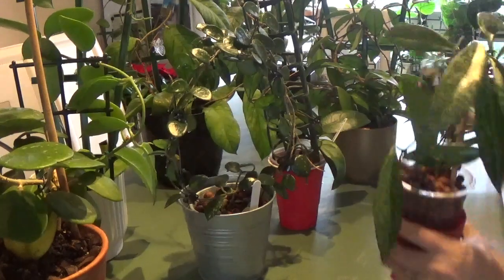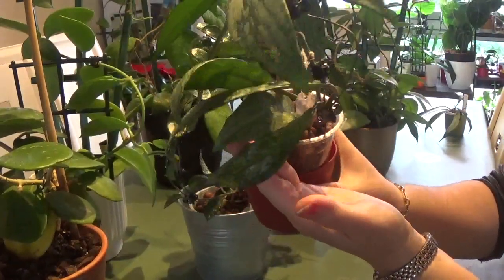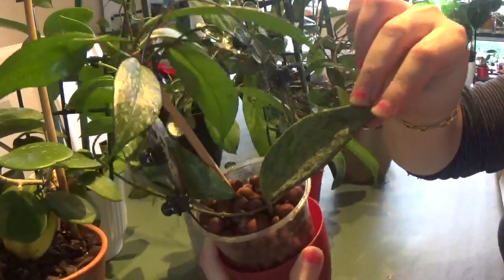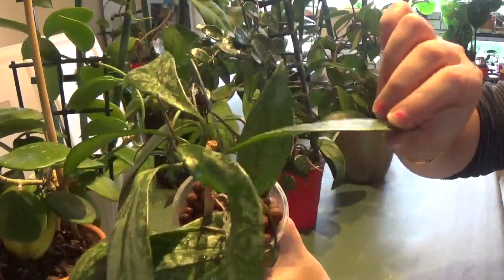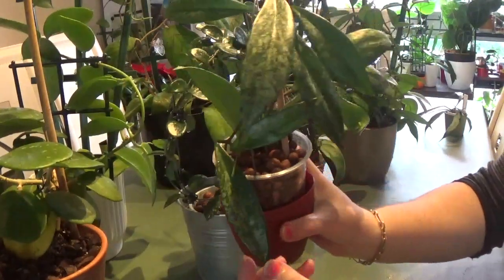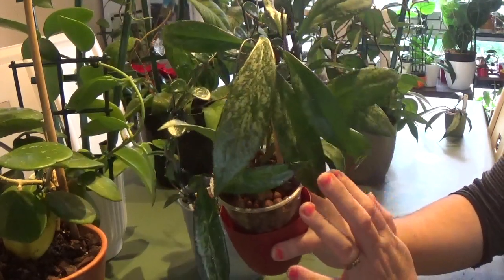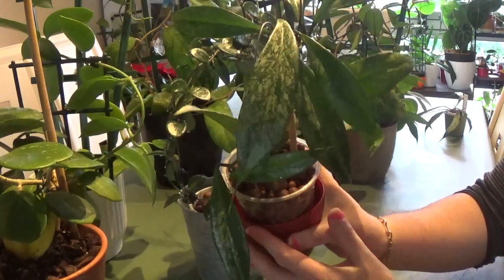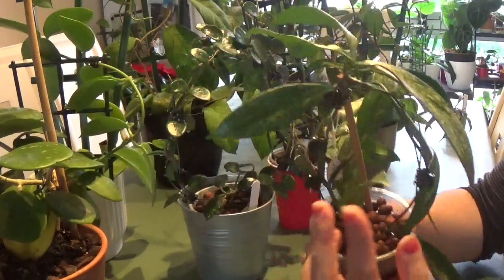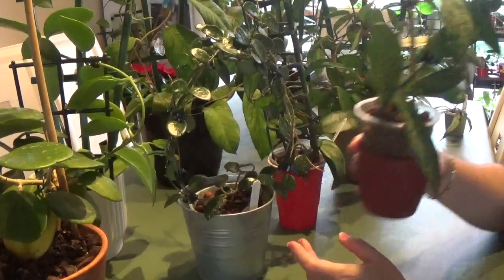Next, I've got this beautiful Hoya. It's Pubicalyx Splash. So beautiful. I love these splash pattern on top, and it grows very fast. It hasn't bloomed for me yet. I got it as a cutting last year, and still growing to become a big plant. But I love it for the foliage mostly, and I grow it for the beautiful foliage. So this was Hoya Pubicalyx Splash.